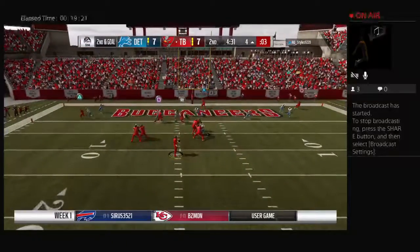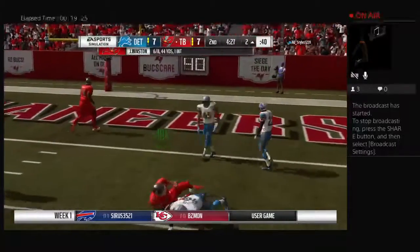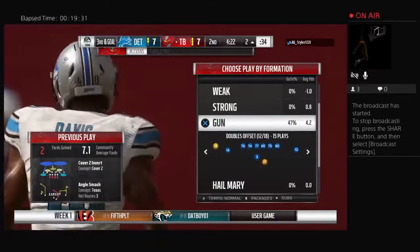Now Jameis on 2nd down. The quick slant caught, and he's able to get it down to the 2-yard line. Only able to pick up 2, and that leads us to 3rd and goal.